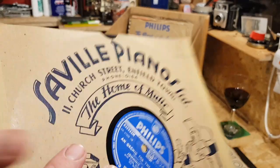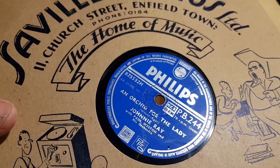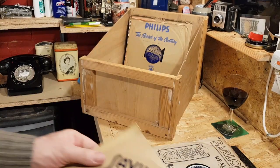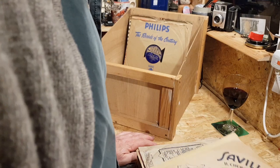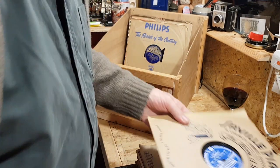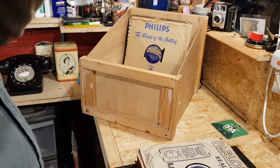Such a Night, Johnny Ray. And an Orchid for the Lady. Oh, I'm terrible, and I shouldn't bother, really, should I? I should just push them up and let you read them. Well, am I going to keep this one? Just Johnny Ray. I'm going to keep it. I'm going to put it in the listen to pile. There we go. Tell you what, let's have another slurp. We're getting near the end now.